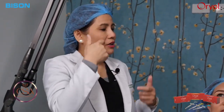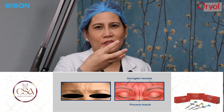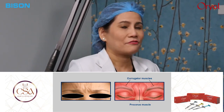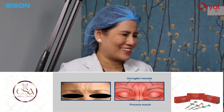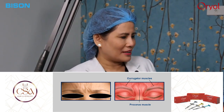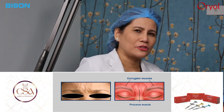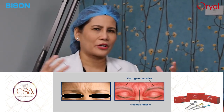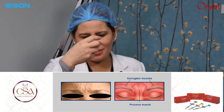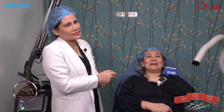So in this area, we actually have muscles. And we use those muscles for facial expression. When you're angry, you frown. When you're critical, you're a critic, you kind of frown. Or those who work in jobs that need frowning, like an actor or actress, you frown. When I sing. When she sings.